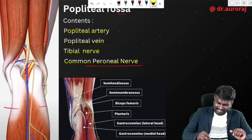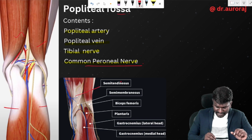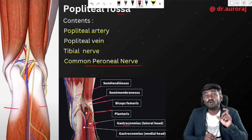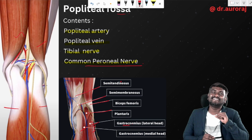Great. Now let's revise the muscles once again. This muscle right over here is going to be the semitendinosus. This is going to be the semimembranosus. Here we have the biceps femoris, and then this muscle right over here is going to be the plantaris. These both muscles are going to be the gastrocnemius, lateral and then medial. That's it. I hope you will remember the popliteal fossa and its contents.